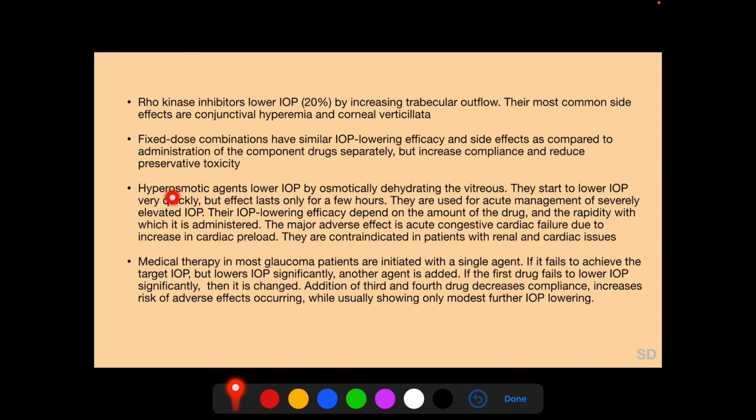Hyperosmotic agents lower intraocular pressure by osmotically dehydrating the vitreous cavity. They start to lower intraocular pressure very quickly, and their effect lasts only for a few hours. They are used for acute management of severely elevated intraocular pressure. Their IOP lowering efficacy depends on the amount of the drug administered and the rapidity with which it is administered.